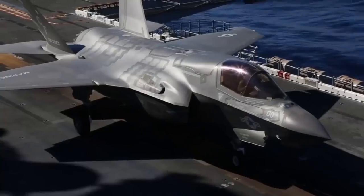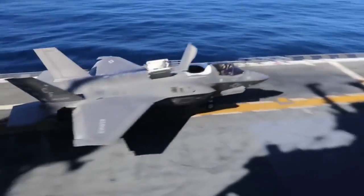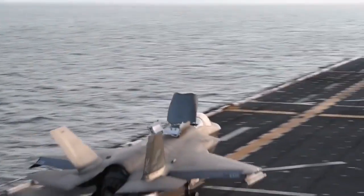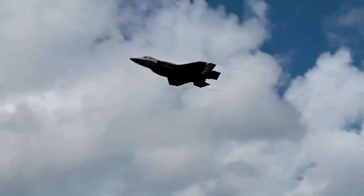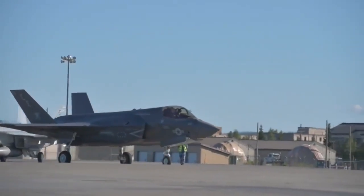Number 3. Lockheed Martin F-35 Lightning II. The Lockheed Martin F-35 Lightning II is a family of single-seat, single-engine, fifth-generation multi-role fighters under development to perform ground attack, reconnaissance, and air defense missions with stealth capability. The aircraft has 3 main variants. The F-35 completed its maiden flight in December 2006.